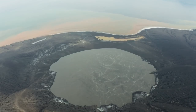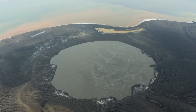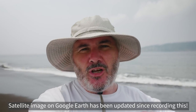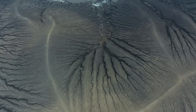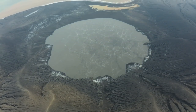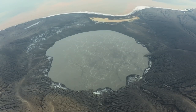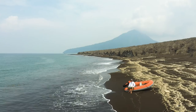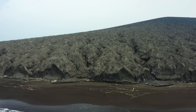Now remember, as far as I understand, half of that western side of Anak Krakatau was lost on the last eruption, because what we see now is very different to what we see on the satellite image. So it's pretty much lost one side of the volcano. But that crater is full of seawater, and there seems to be lots of activity. I couldn't really tell whether it was steam coming out or if it was just frothing water from the movement of water. But just to look down, get that perspective, gets my heart pumping. I've done some stupid things in my time, that's for sure. But landing the dinghy on one of the world's most active volcanoes, that's got to take some beating.